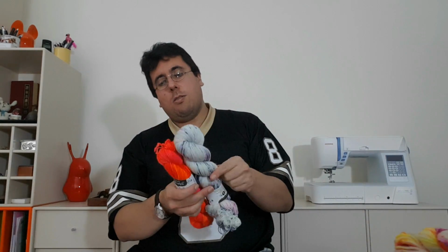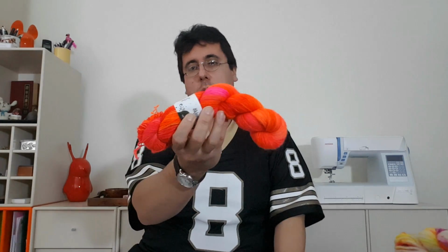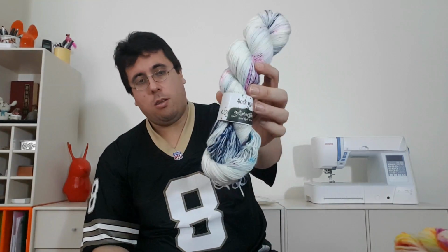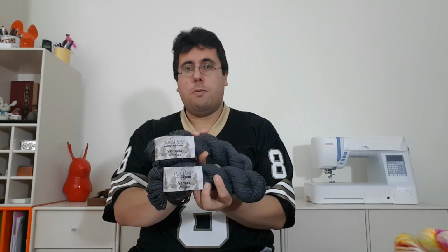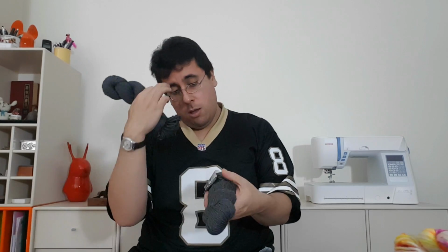While going searching for the yarn, I ended up buying something else, which is normal, being me. I bought these two skeins of Hedgehog Fibres, my all-time favorite Pucker and a new favorite, which is Schreiber. I ended up buying also these two skeins of Cascade Yarns Venezia Worsted.